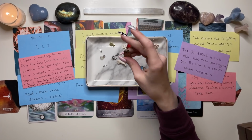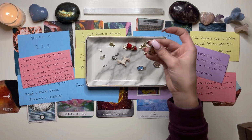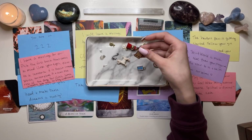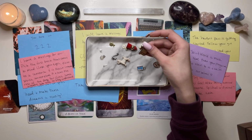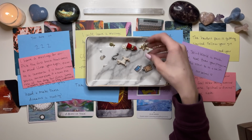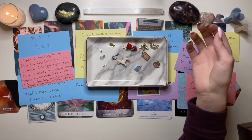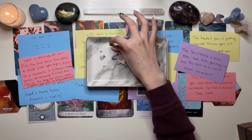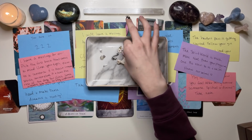But we also have the Four of Swords here. So yeah, I definitely think this is speaking to the fact that you do have things that you need to heal from. And I think that you just need to give your brain a break. It's going a mile a minute all the time, and I just think that's not helping you.